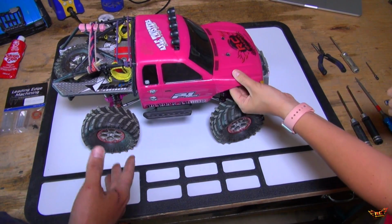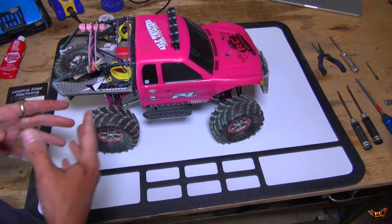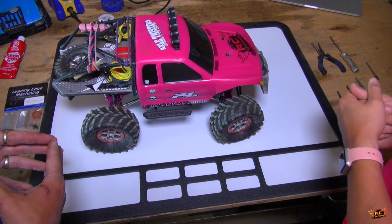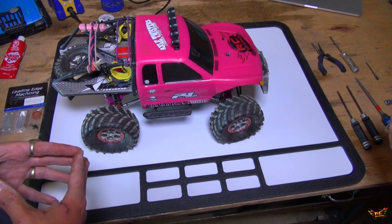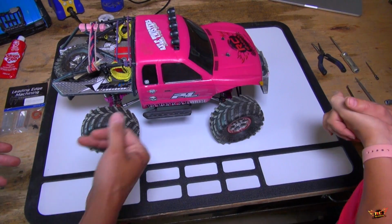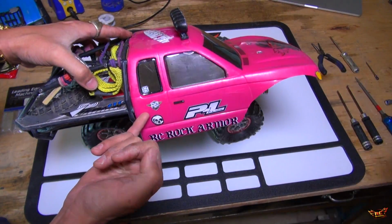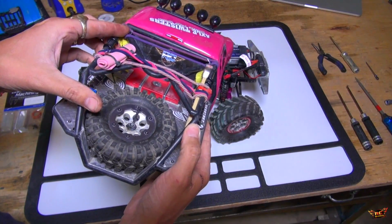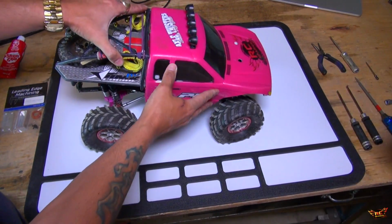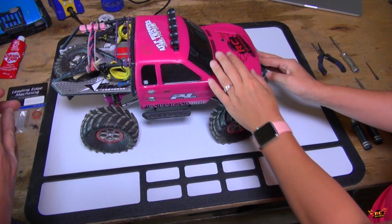This is based off an Axial SCX10, the first version. I've had this for a while. She is iconic. Look at this, the old original RCSparks logo too, right there on the back windshield. Many years. This is a vehicle of your and my life, really. She's been in so many videos.